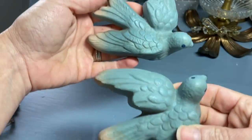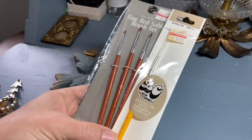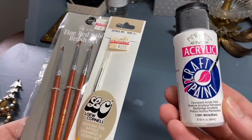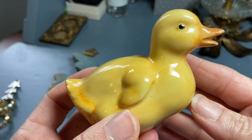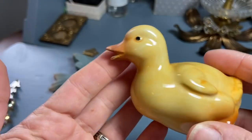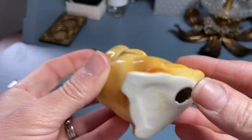Two little bluebirds. Paint brushes. They had a ton of craft paint, but that does sometimes start to go bad. I can always use white, so I picked up another white. Also seeing some stuff that I forgot to give to my mother-in-law. How cute is that? That might have to go on display in my cabinet until I can get it to her. Great shape. No marking there.